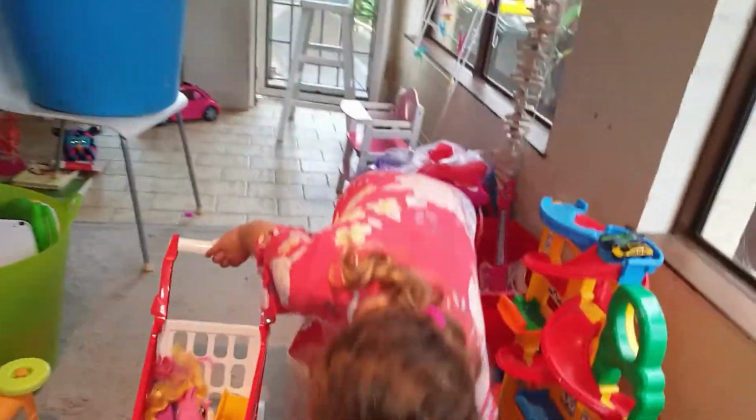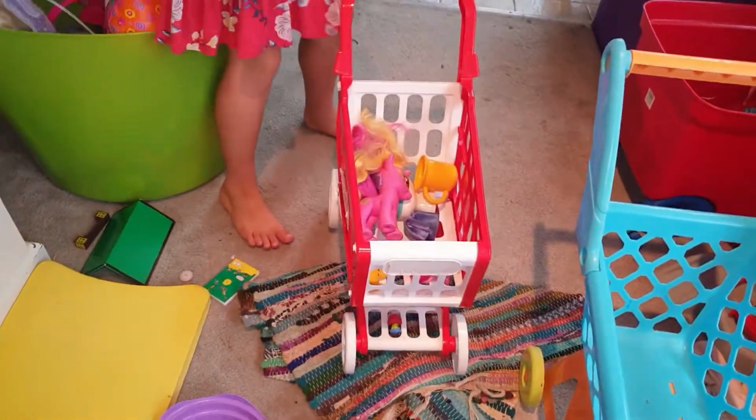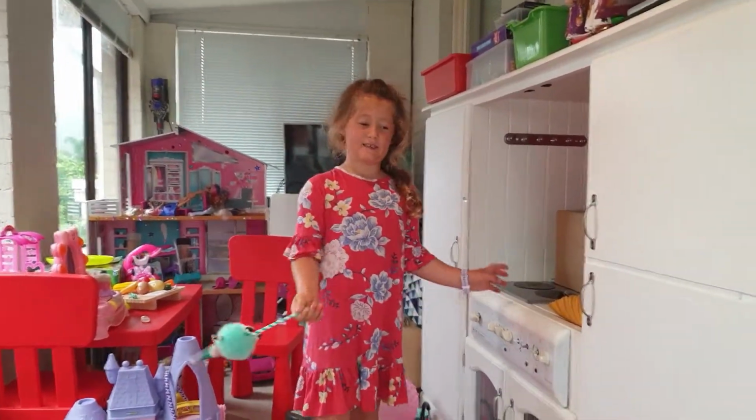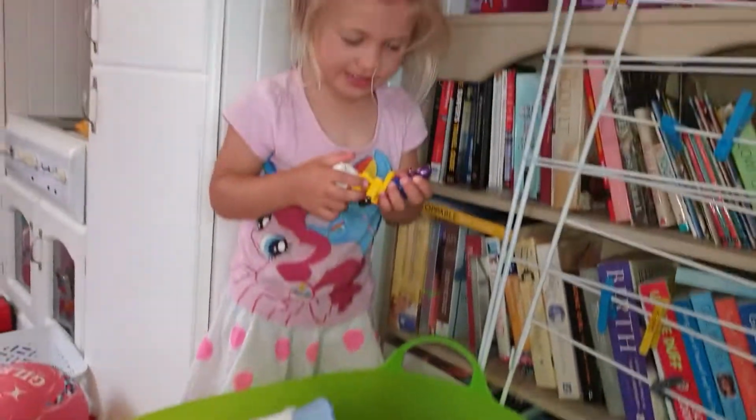Alright, here we go. So you got a blue one. So that's for the blue toys that you don't want to keep. And the red one can go in the green. Are you keeping this or deleting this? I'm keeping. Okay, she wants to keep it, put it in. And what are you doing, Lila? You're trying to get things out of the bucket.